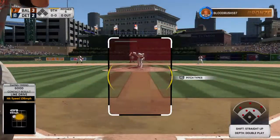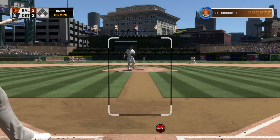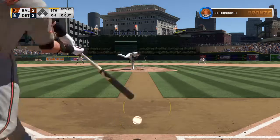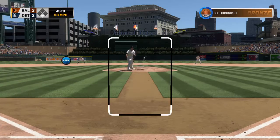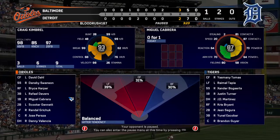The first baseman Miguel Cabrera stands in. He'll try and lead things off here in inning number 9. And we kick off the 9th inning with a swinging strike here. 0-1. Big swing at the knuckle curve. Gets nothing but air. 0-2 now. Trying to get Cabrera to chase there. But it's 1-2.